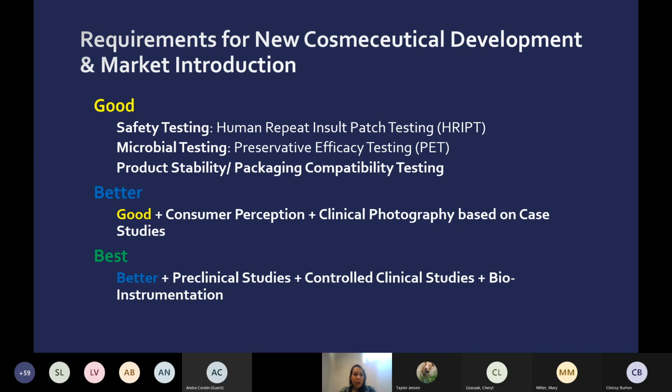I think that it's really based on morals and ethics, we have to ensure that our product is safety tested. So typically that's by human repeat insult patch testing. Also, we have to make sure that the preservative system is robust, so there's not going to be any bugs growing in the product, and so that we can reduce any incidence of issues by the consumer. So that's microbial testing, and product stability or packaging compatibility, ensuring that although OTCs only require a shelf life, cosmeceuticals and cosmetics should as well, just making sure that the package is compatible with the product.